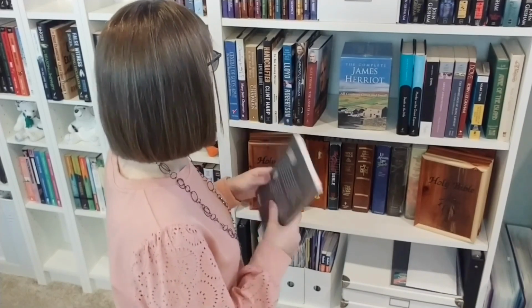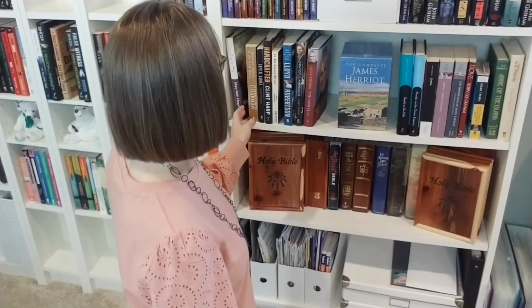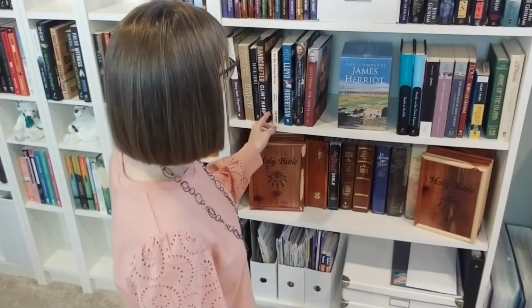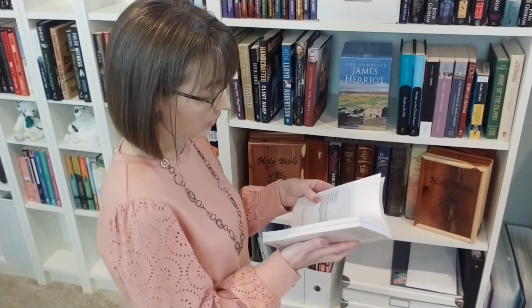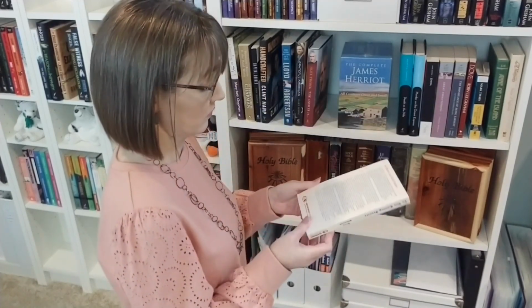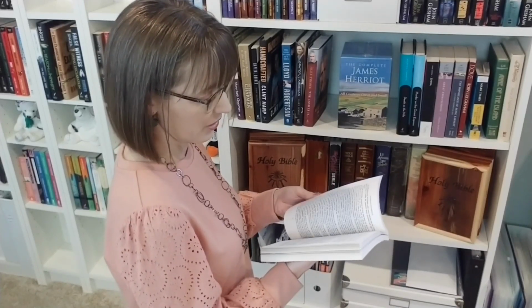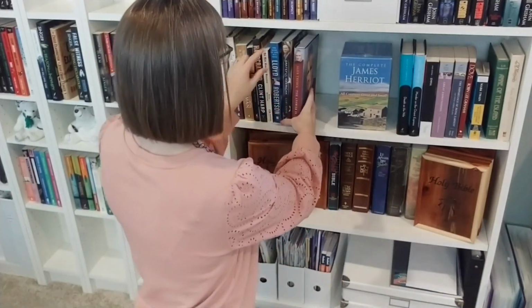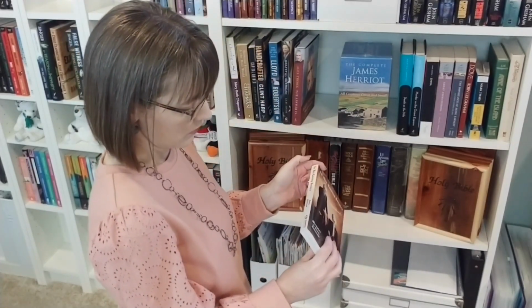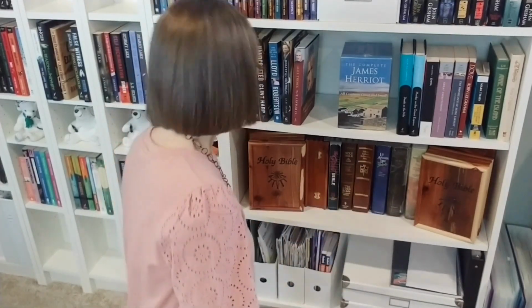$19.99. I have no interest in reading this one. I don't know about that one. This is where I went to school, so I may or may not. This was probably the 70s, 85. I don't know. Probably not, eh? Probably not.